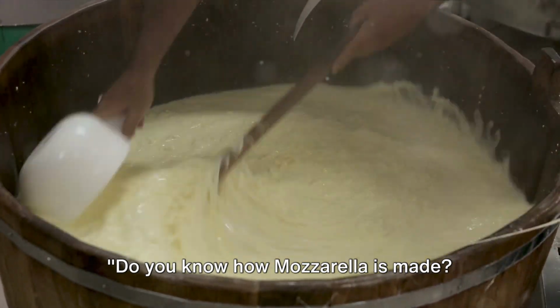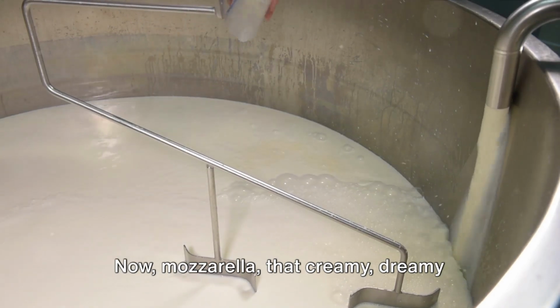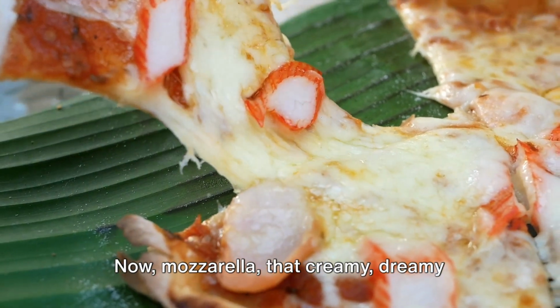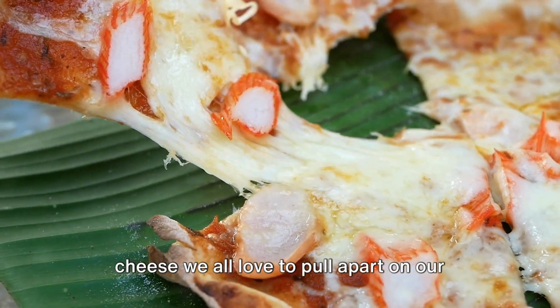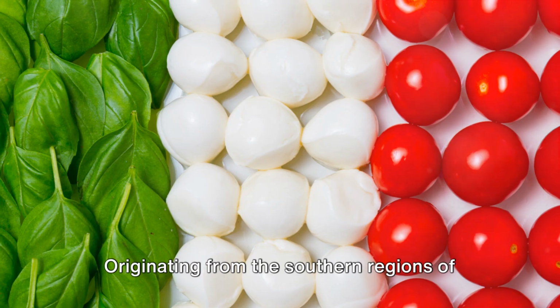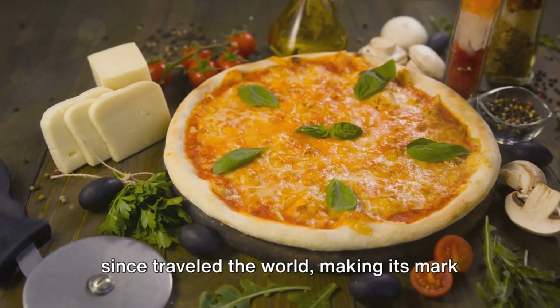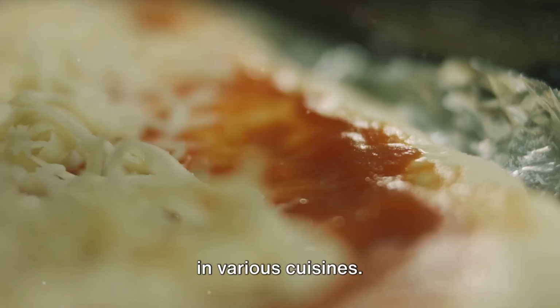Do you know how mozzarella is made? There are some special ingredients that you should know about. Now, mozzarella, that creamy, dreamy cheese we all love to pull apart on our pizzas, is actually a product of a fascinating process. Originating from the southern regions of Italy, this delightful dairy product has since traveled the world, making its mark in various cuisines.